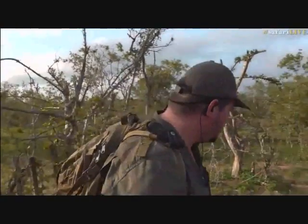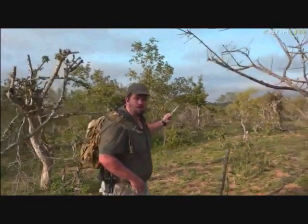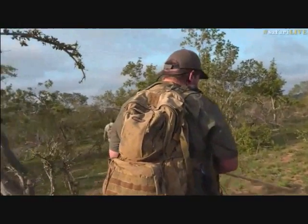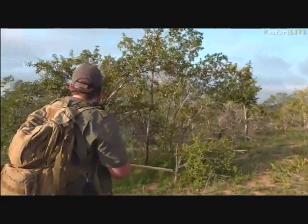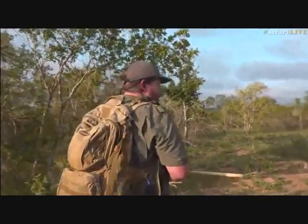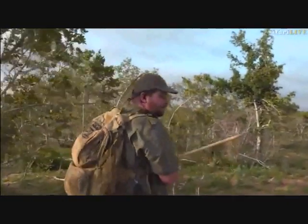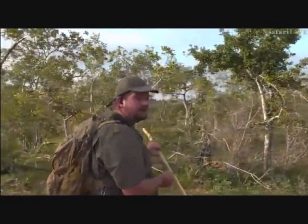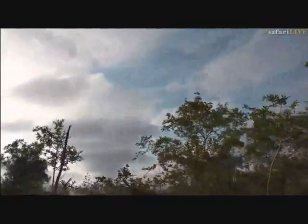Folks, we've moved on a little bit, and in the distance in front of us there's an old buffalo carcass. Let's go and inspect that, see what we can tell from there, and then we'll keep going. Herbert says there's some pans in the area. Maybe we'll find some nice tracks or something coming for a drink. It's heating up quite quickly. The cloud cover we had is burning away very quickly, so it's getting nice and sticky out here in the bush.